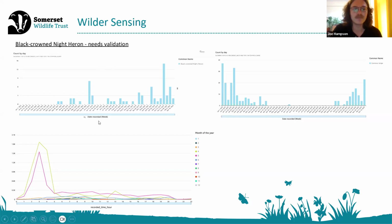Another one here that Jeff mentioned in the bottom left is this Cetti's warbler, calling almost exclusively at 3 or 4 in the morning for April and May throughout the year. And unless you are particularly keen and out all night wanting to do your listening to birds at 2 in the morning, this might be something you miss. So it enables us to pick up data that traditional field surveys simply couldn't, because we're recording 24/7.